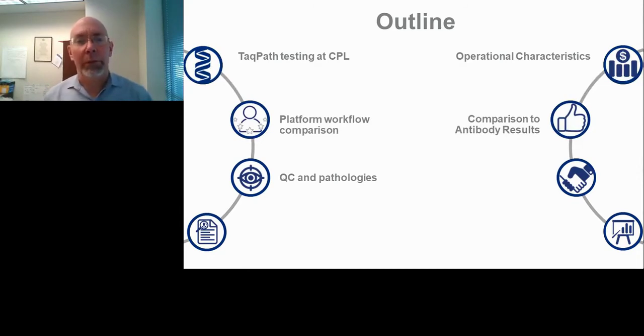I'll talk to you a little bit about the quality control and pathologies of this assay and what some of its operational characteristics are now that we've been in operation for several months. And then, we're all interested in how the pandemic is unfolding, so I'll show you some comparison to antibody results, which I think are interesting and self-validating in the overall testing paradigms that we serve.